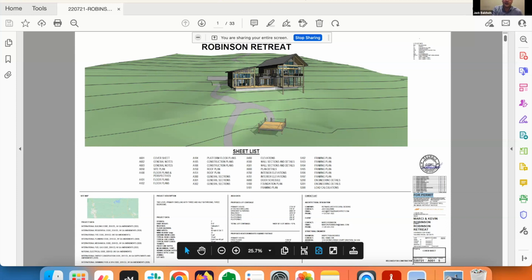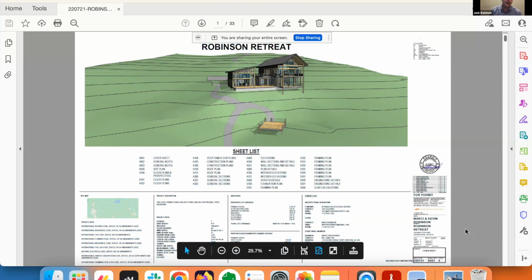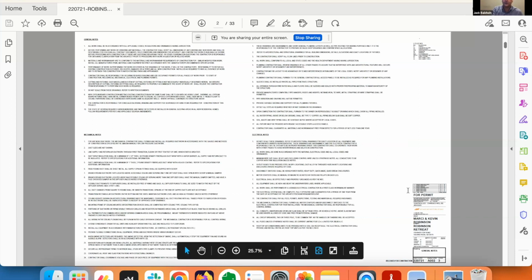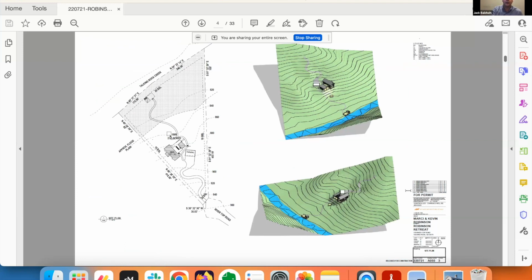You'll see released for construction. That tells me that we stand by these drawings and they're ready to go. We've got all of the builder notes in here: mechanical, general, electrician, plumbing. We've got, my screen froze. We have the site plan, site orientation. That's very important for approval.